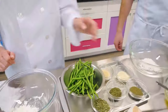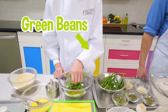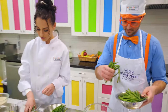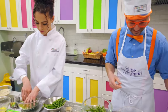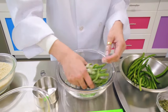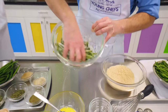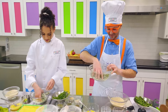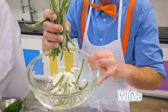Perfect. We're gonna grab a couple handfuls of green beans right in here. Okay. All right. Perfect. And toss it in our flour. Make sure you get them all nice and mixed up and coated in flour. Okay. Toss it. Wow. This is gonna help the egg stick to the green bean. Okay, interesting. Look, they used to be green, but now they're green and white.